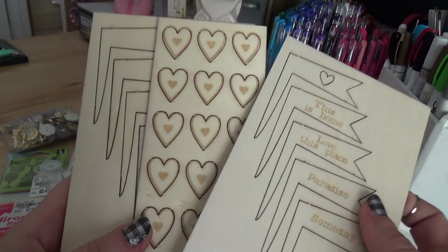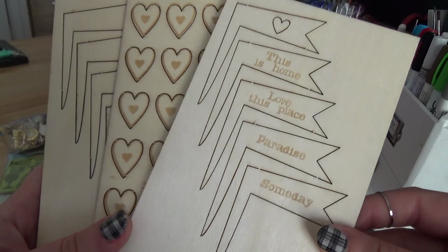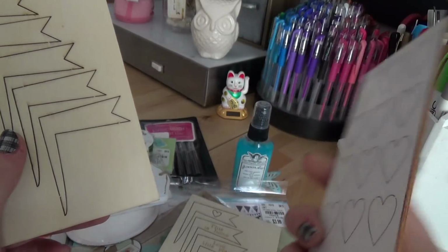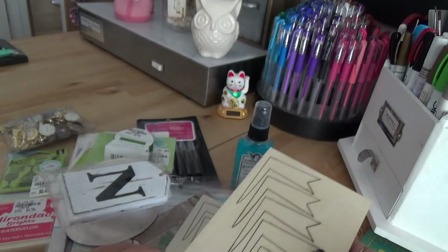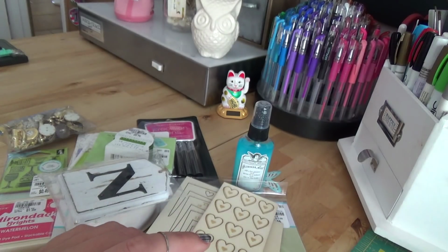These guys were 50% off. I hauled these before. I love them. I love the fact that they just pop right out. So I got the little banners with some words on it, the hearts, and this is all part of the Simply Surfaces line. And then I just got some blank ones so I can do anything I want to these guys. So that was exciting. I really do like these.